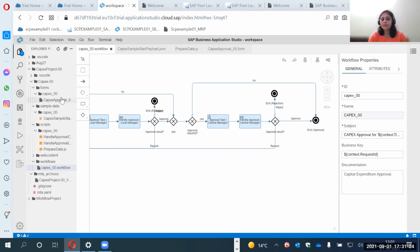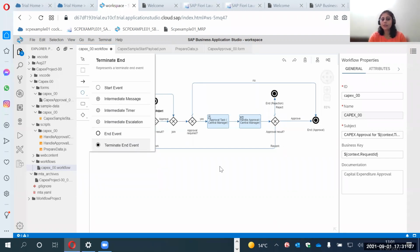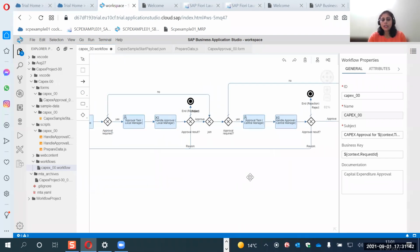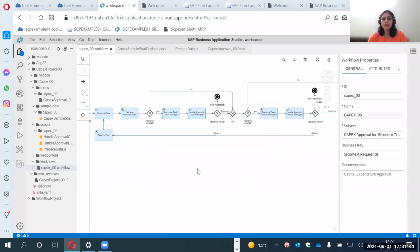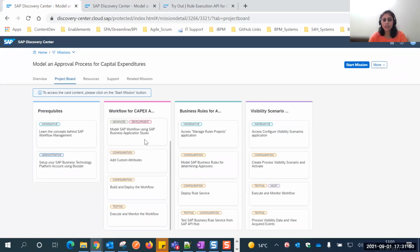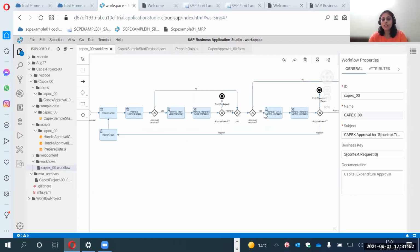But there's a slight difference if you use the normal end event. If your workflow again has many outgoing branches, then the end event will end your workflow only when all your outgoing branches are executed, of course based on the conditions that are satisfied for the sequence flows. So this is more or less how your workflow would look after you have modeled it, which is basically focusing on a 2-step approval process from the local manager and central manager, right? Once you have modeled your workflow, you have to ensure that your workflow is saved.